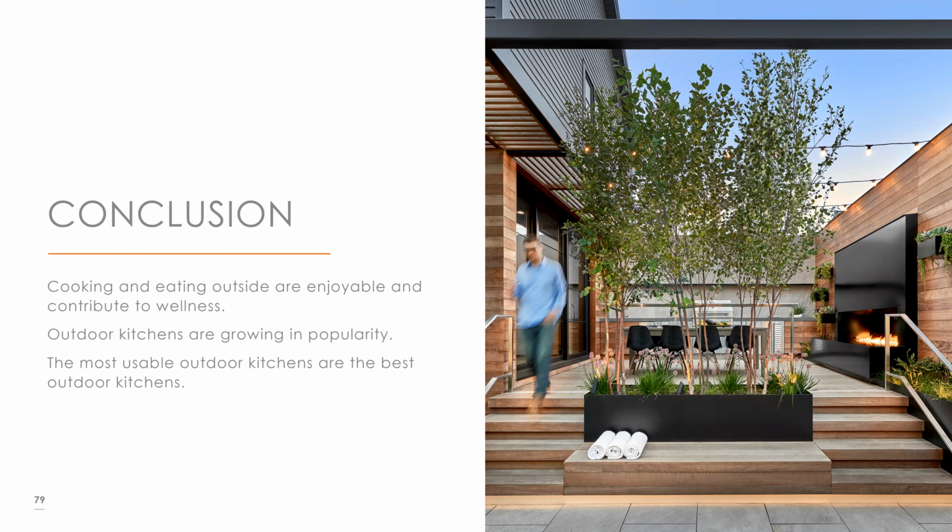So in conclusion, cooking and eating outside are definitely enjoyable activities. They contribute to wellness, very important in times like these. I like to say that cooking outdoors takes some of the drudgery out of preparing everyday meals. It makes a Wednesday night meal with the family feel like more of a special occasion. I think it's really great for everybody to embrace outdoor cooking and entertaining.